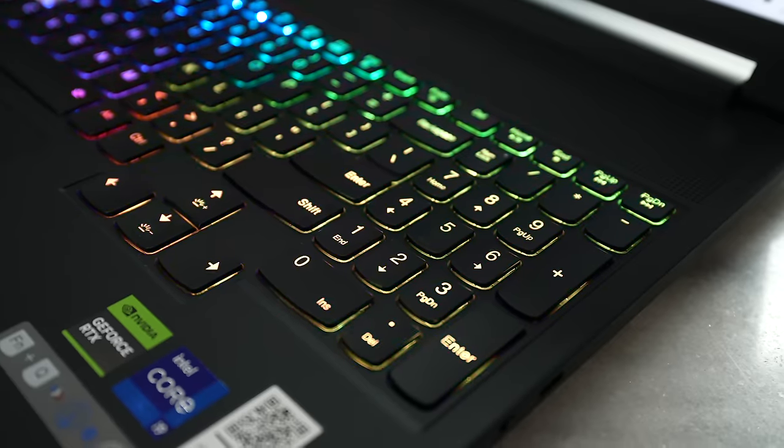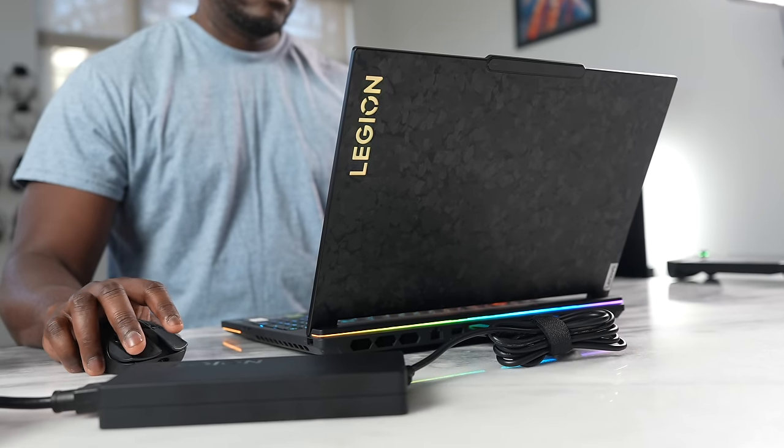Nice RGB lighting, the keyboard feels really comfortable. I can go on and on about all the features of this laptop, but it's a very good laptop, especially while gaming, you're gonna enjoy it.